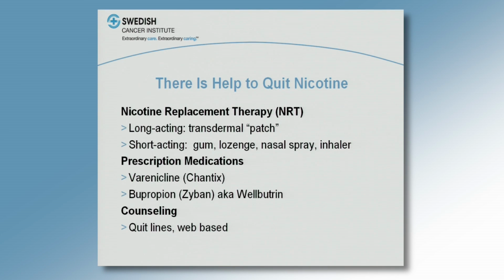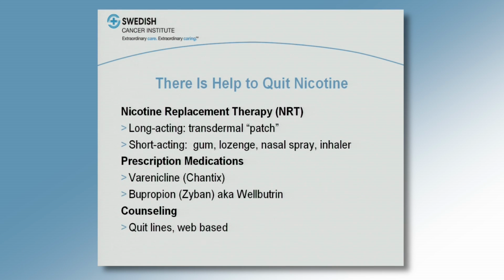Nicotine replacement therapy has been around for decades. Most people know about it, but there are a few specific pieces of information I'm going to give you today that I hope will be helpful to you, because many of these are options over the counter. There's nicotine replacement therapy, there are a couple of prescription medications, and there are non-prescriptive and non-pharmacologic approaches as well, and we'll talk about that.